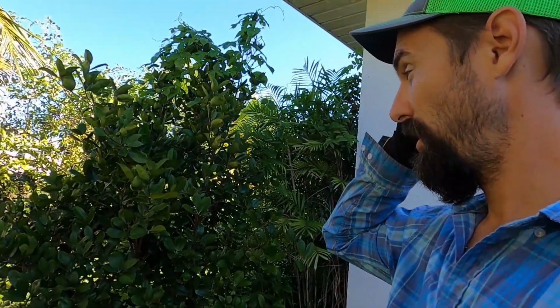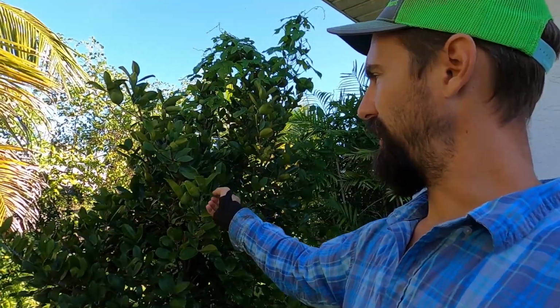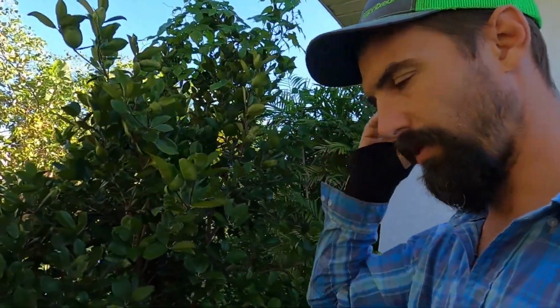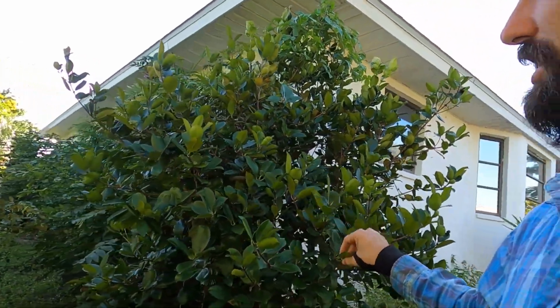This is Grumichama. I really like Grumichama as a hedge plant, just because it has a little bit larger leaves than some of the other tropical cherry type plants, so it has a better look, and the new growth comes out with red tips, kind of like the cocoa plum. But I think this fruit tastes a lot better than cocoa plum.